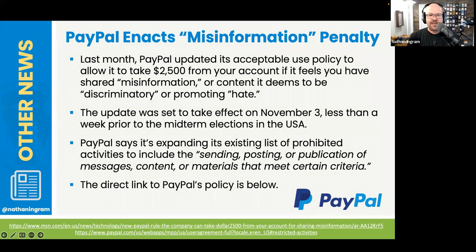So this was something that was unilaterally published by PayPal under its acceptable use policy. It was set to take effect on November 3rd, less than a week prior to the midterm elections in the United States. PayPal said it's expanding its existing list of prohibited activities to include sending, posting, or publication of messages, content, or materials that meet certain criteria. The direct link to their policy is here below.